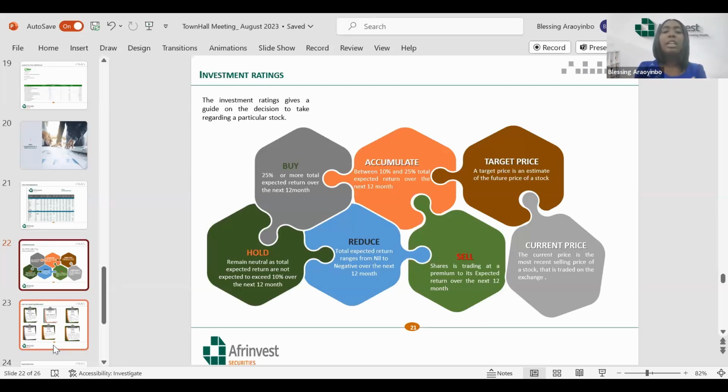So let's now go to accumulate, the one beside it. We are saying between 10 and 20%, we are sure that this particular stock will give you a total return of between 10 and 25%. So it might not even give you 25%, but it would give you more than 10%. That's why we are saying, don't take the whole basket and pack everything inside the basket. Just accumulate bit by bit, right? So that it doesn't look like you're not buying anything.